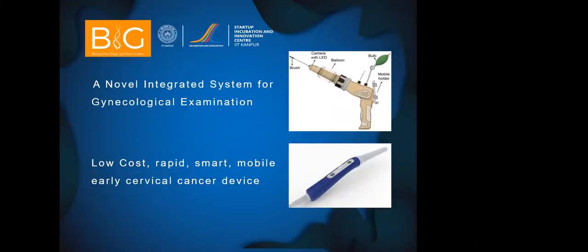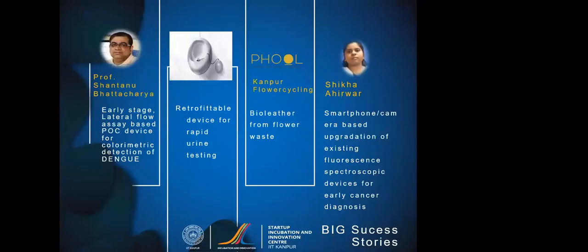There are other things which have been developed by doctors in collaboration with engineers, like this D-scope for cervical cancer screening. Other professors have also gone forward, like Professor Shantanu I was mentioning, for a dengue detection device. In Professor Asima Pradhan's research lab, Shikha was doing her PhD and wanted to take her PhD work to the next level. She filed a patent, got her PhD thesis work published, and now she has her startup company and is doing further work.